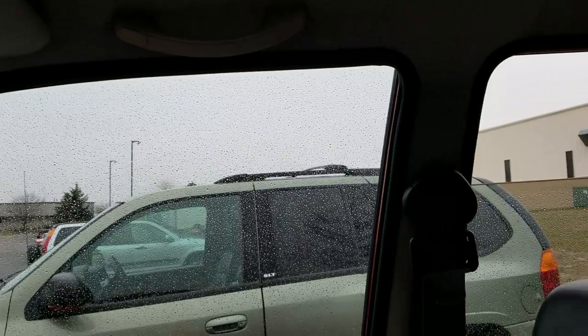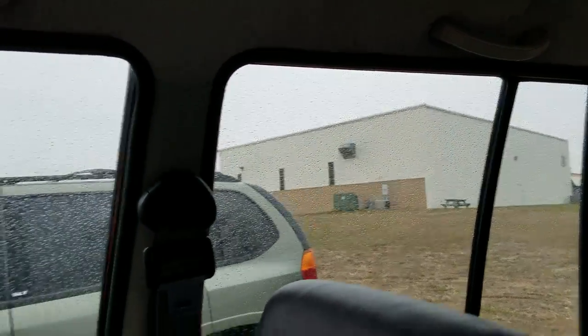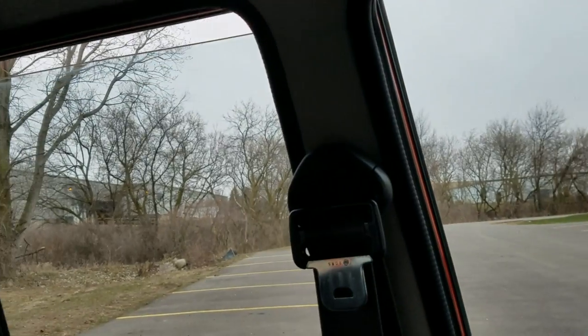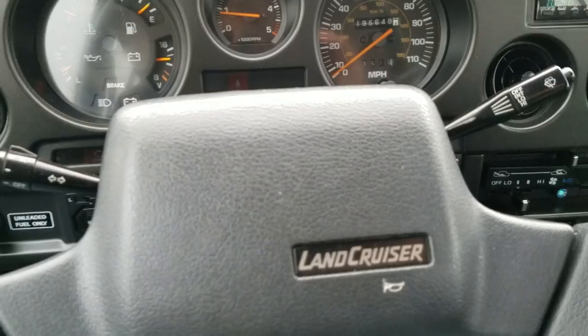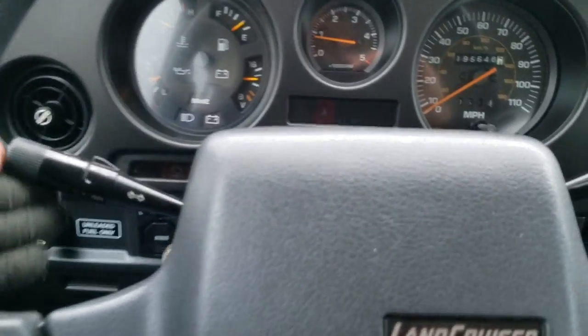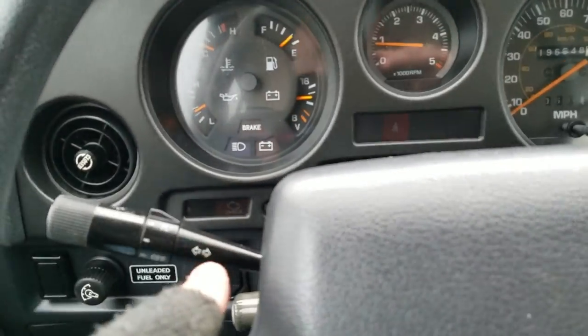Windows are all operable. A little squeaky. Operationally, the power mirrors work, both sides, left and right. The turn signals are flashing inside. All the gauges appear to be functioning.